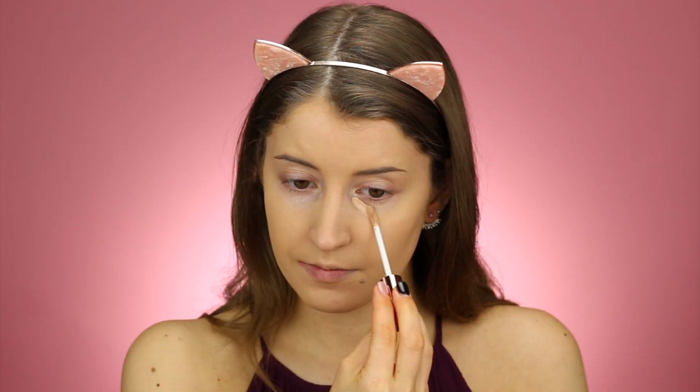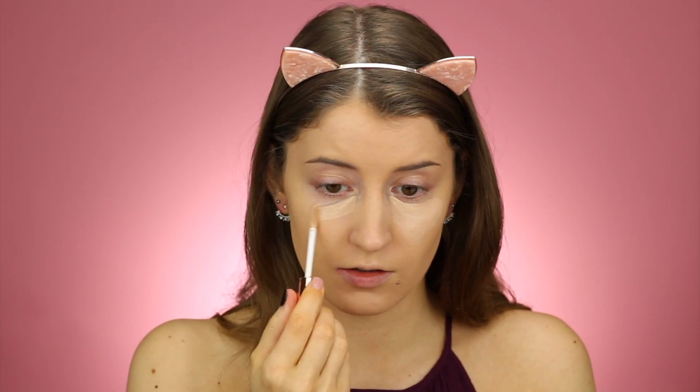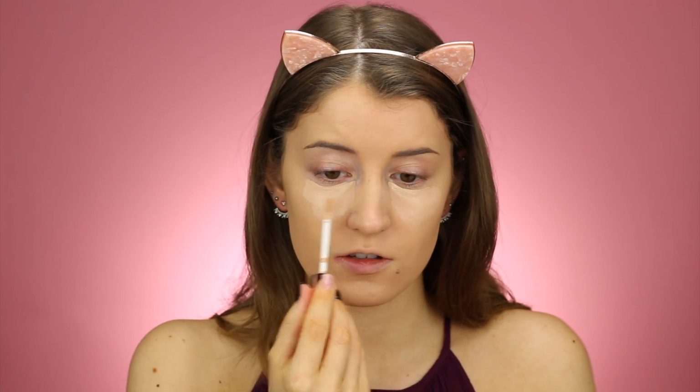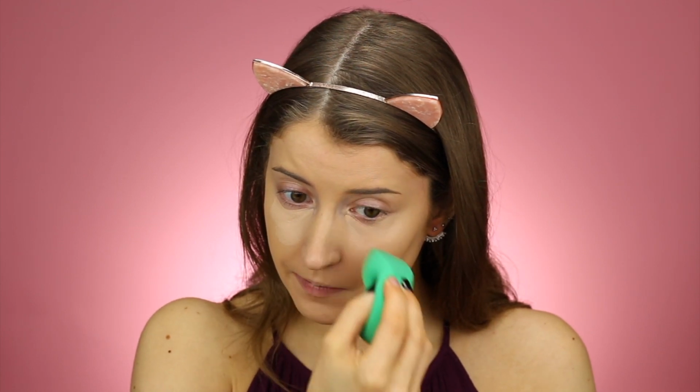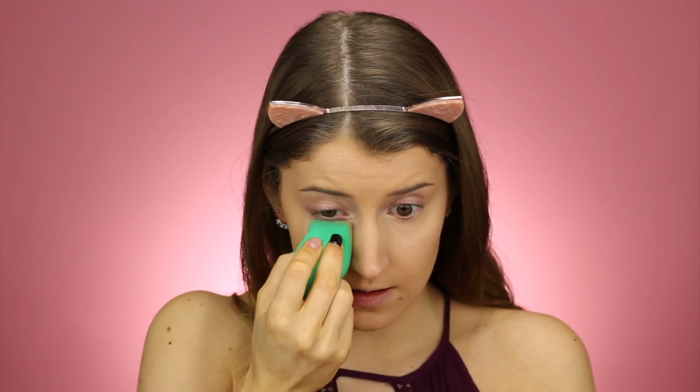So I am going to be trying out this concealer right here. This is from Pretty Vulgar. I did get this in my BoxyCharm. This is in the shade Little White Lies. Oh, that's pretty dark. This cannot be the lightest shade because this looks so dark. This has an interesting consistency. It feels almost gel-like. It's not really giving me the coverage I normally like, but it does blend out very easily, and I feel like it looks pretty nice on the skin.